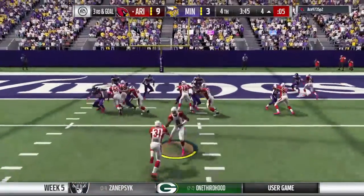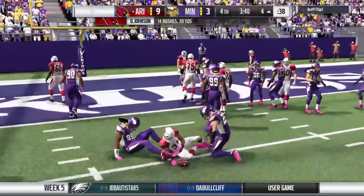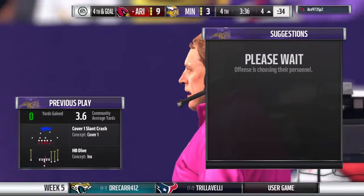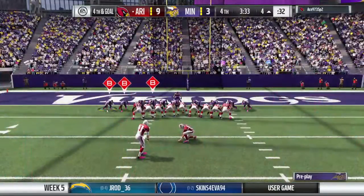And it's third down and goal from the 4. Johnson, no gain on the play that time. So a big stop, and it's going to leave him with a 4th and goal. Another stop on third down, and this defense still hasn't allowed a touchdown to this point.